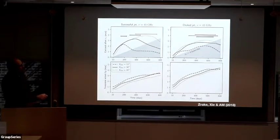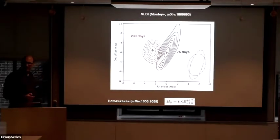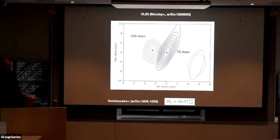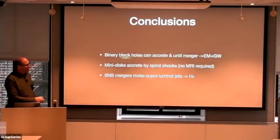How the centroid of the image should change as a function of time can distinguish between different types of dynamics. And then, after that, there was indeed a paper with VLBI, and they did indeed find the motion of the centroid, and it's consistent with what we had calculated.